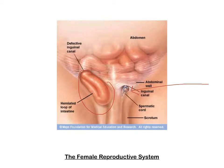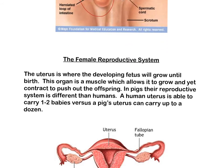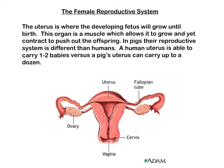I should say all of you students need to know about guys. So let's move on now to the female reproductive tract. So let's push that on up. And here's the human female reproductive system.